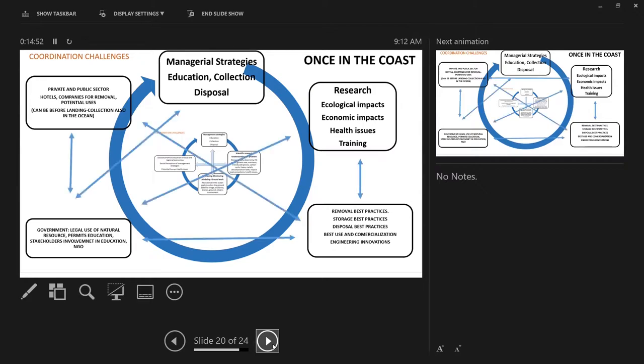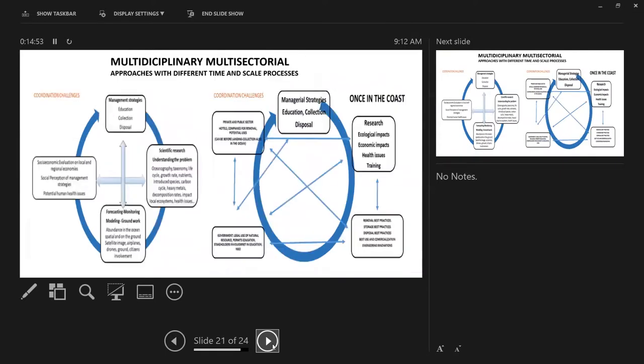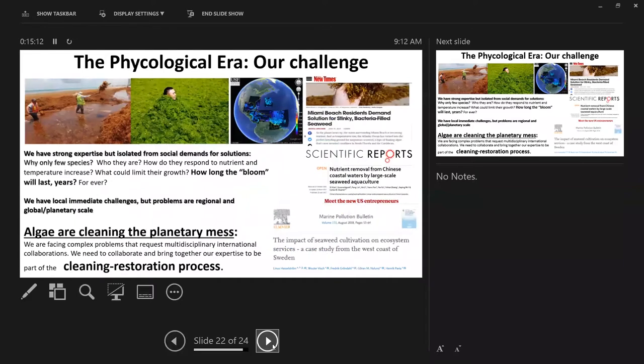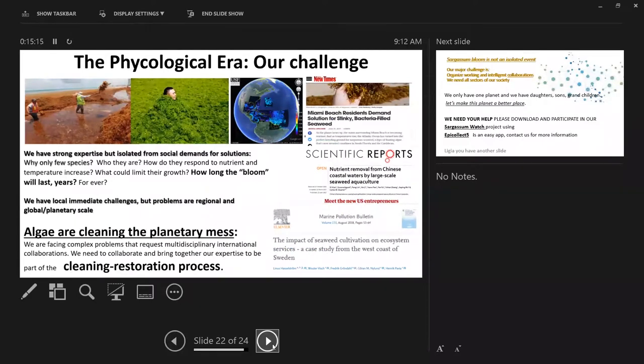And all of these need to be linked, isn't it? We are talking about multidisciplinary, multisectoral, you understood the word. And this is going to be different time scales and different spatial scales. So this is not a simple thing. We really, really need to work together and think that this problem is here.